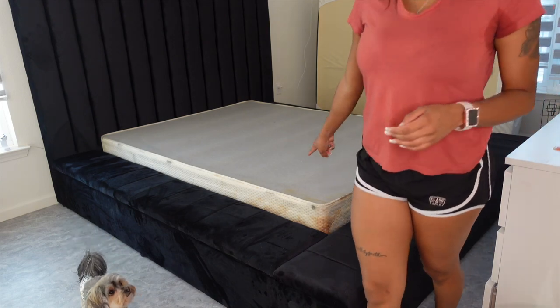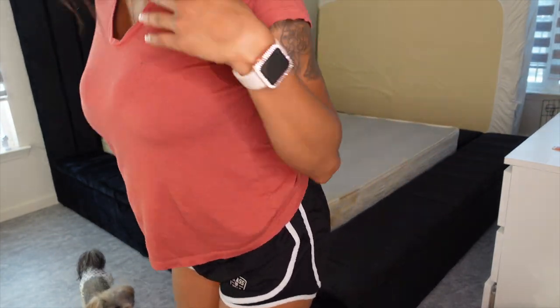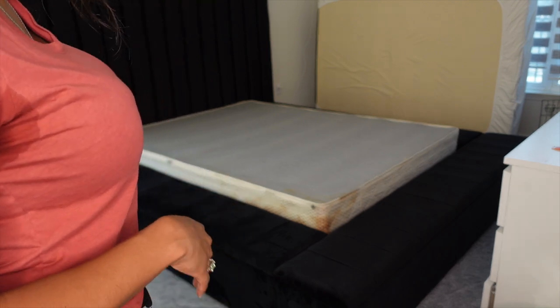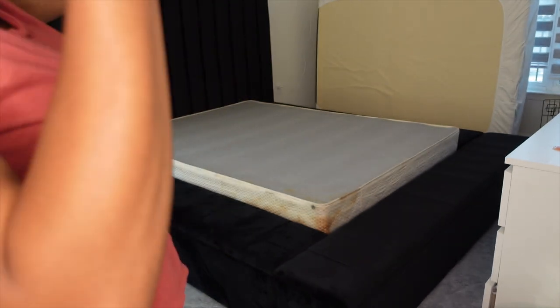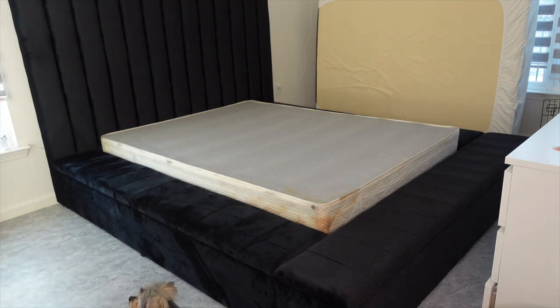If I wouldn't have put this down, this is how low I would be laying. Like, no, ma'am. And I'm gonna put on some socks because my feet have gotten dirty and I may have to step on that. So I don't really know if I should put my bed skirt on or not, because I'm pretty sure the comforter would be long enough. I'm just gonna put it on anyway, just in case.